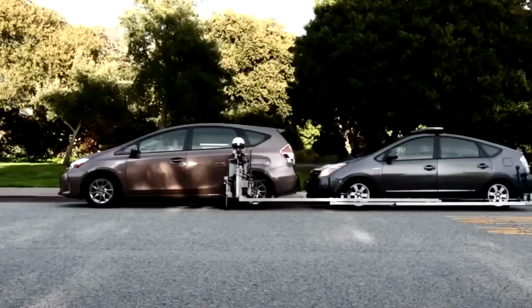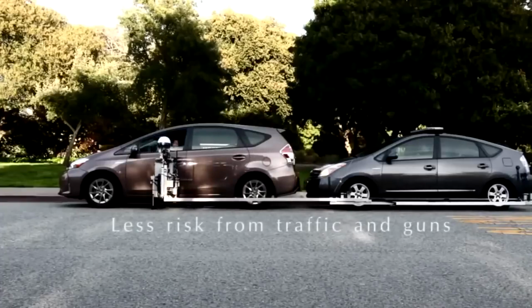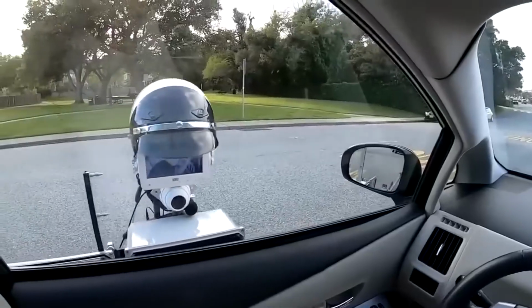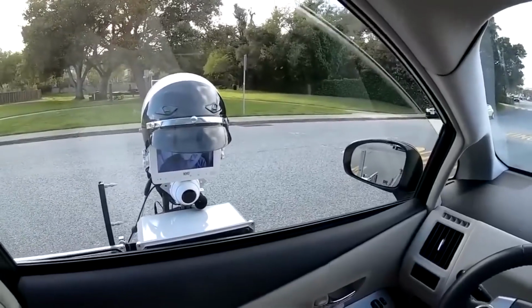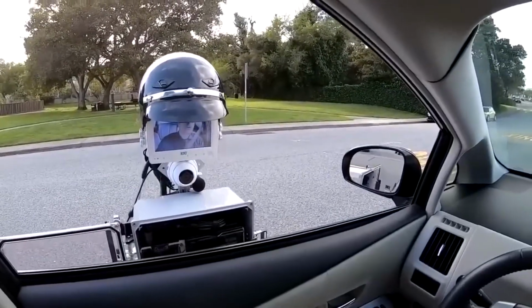This robot was designed to make traffic stops safer for both police officers and citizens. Every year, thousands of police officers and citizens get involved in physical altercations. The hope is that this robot will limit the number of potential incidents.